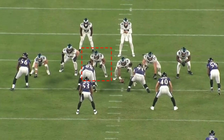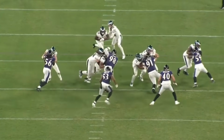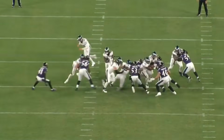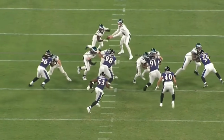Watch the leverage by Steen on this play. Watch him get underneath number 98. And watch him drive him into the ground. Beautiful rep. Clearing the way. Only a 3-yard gain by the running back, but still really nice job by Steen to be able to take a good defensive tackle and move him.